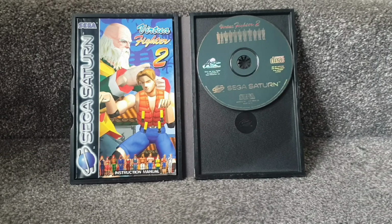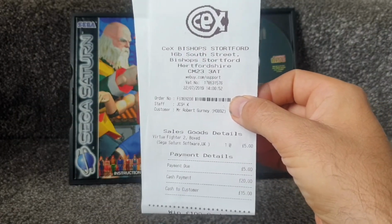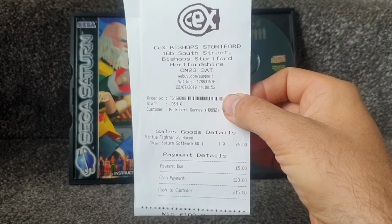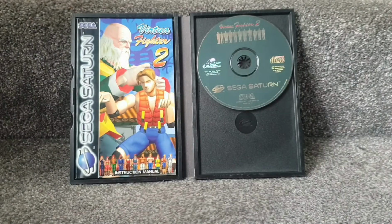Because here is the receipt, and as you'll see, it was only £5. There you go, payment due £5, only £5, which is an absolute steal. This actually, I did check, was going on eBay for between £5 and £10. So it just goes to show that with CEX, you can actually get a little bit of value out of them every now and again if you hunt them down.